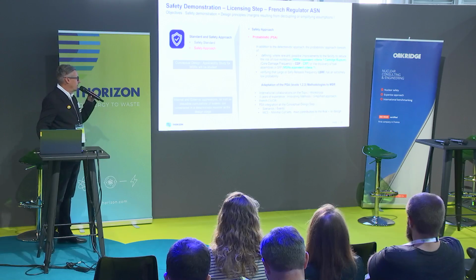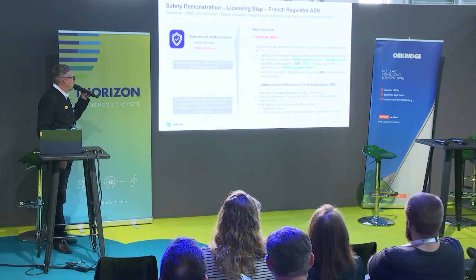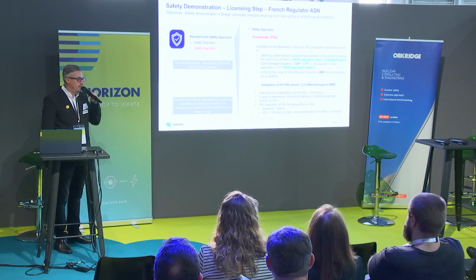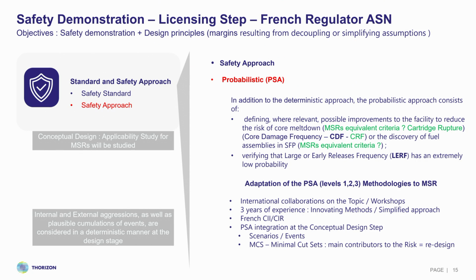Okay, probabilistic. I'm going to finish with this one. Probabilistic, PSA. So generally, you have to demonstrate the safety of your concept, of your final reactor, with a deterministic approach, but the probabilistic approach comes in complement of the deterministic approach. So the probabilistic approach consists of two things.